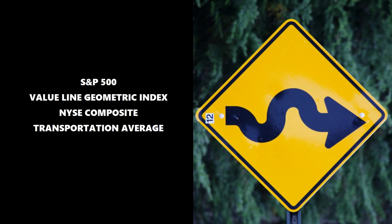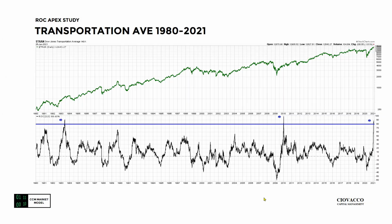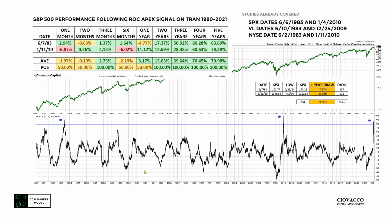Moving on to study number 4, based on the Dow Jones Transportation Average. Exact same concepts. We're looking at the trannies going back to 1980. Not surprising because we're talking about human behavior based on the fundamentals of the day. The dates, once again, are very similar. June of 1983 and January of 2010. The only 2 times it's happened looking back all the way to 1980.